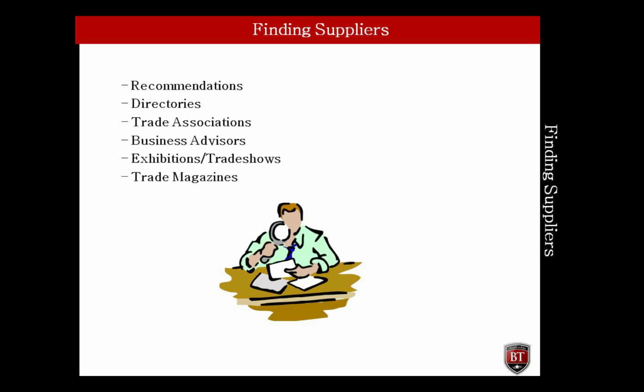Trade associations are another good source for locating suppliers. Also, business advisors, such as the local Chamber of Commerce, can give names of suppliers in your area. Another business advisor may be business links on the internet. These links can sometimes give valuable information such as size, sales volume, and even comments from past customers.